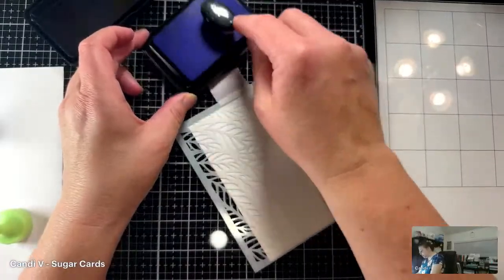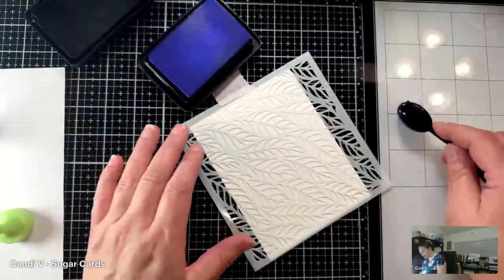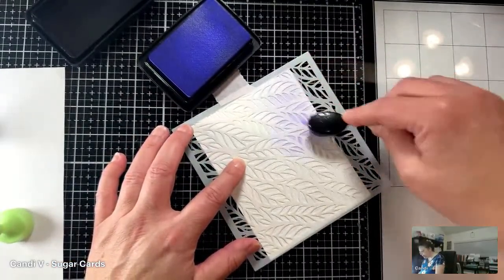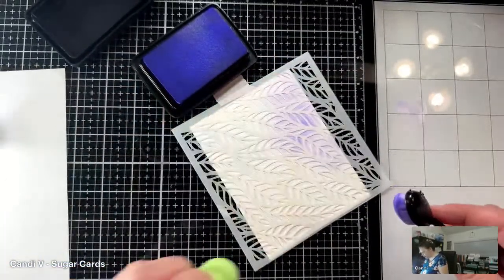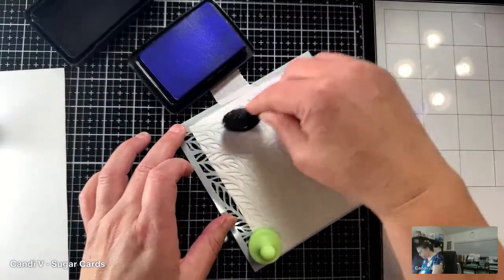So, all right, let's get this Pompous going here. And I'm going to do the whole panel, but we're going to probably cut this down. So let's get my magnet on here to kind of hold this in place too. It's not shifting too much on me.